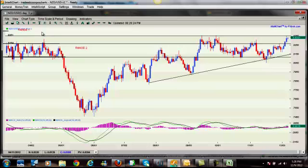So 1.33%. Now, if you have a 100 pip stop, that trade's got to move 133 pips before you get the same return. So it is workable to take these counter trend bounces. I'll get a lot more in depth on that in my course coming up. But I did not take that trade.